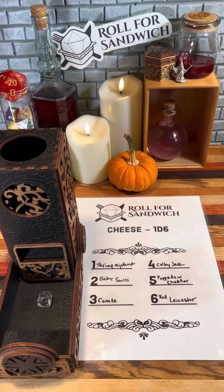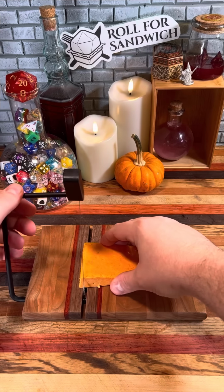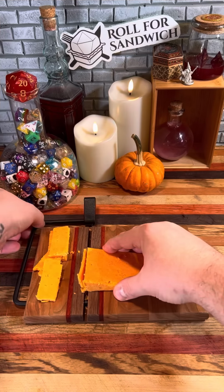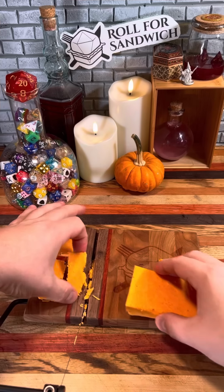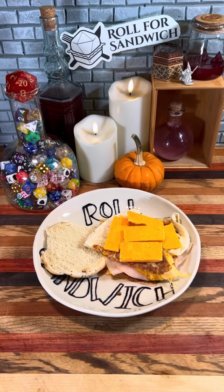6, Red Leicester. Red Leicester is a crumbly English cheese similar to cheddar. It is an aged cheese dotted with little bits of crystallization that appear redder than the rest of the cheese. It has a sharp flavor similar to that of a mature cheddar. It should go just fine on this sandwich so far.